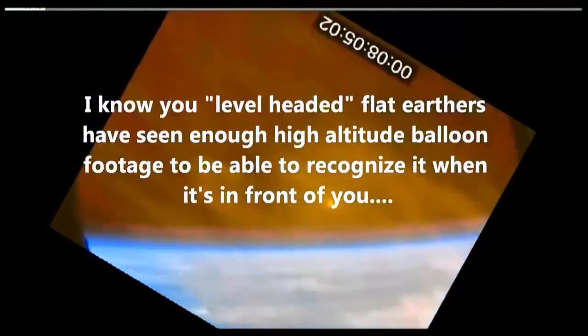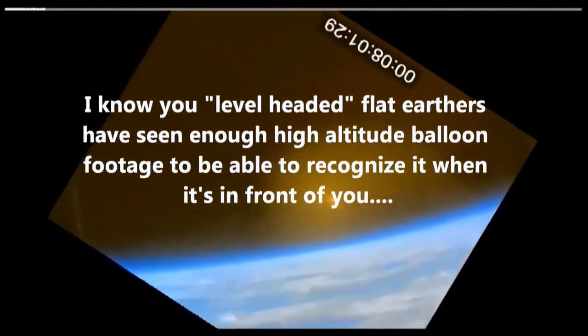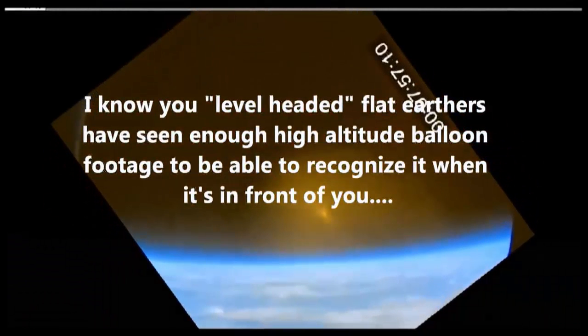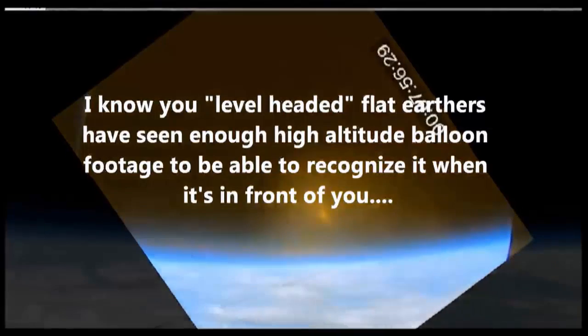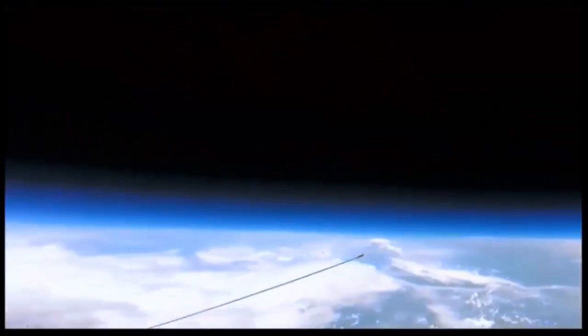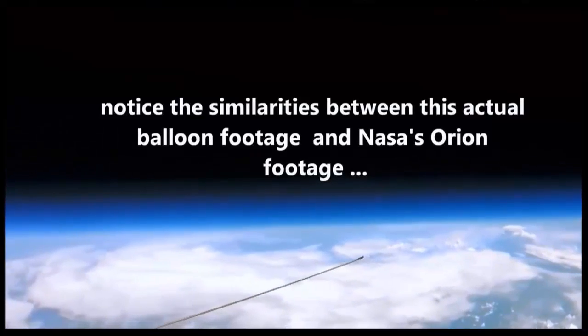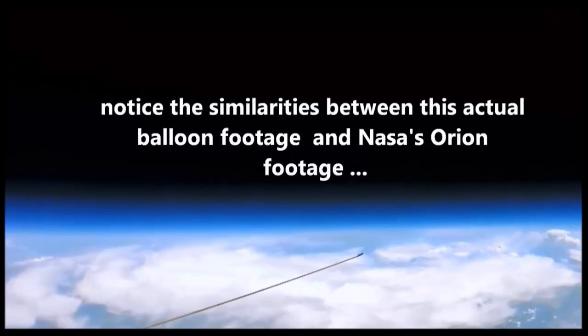NASA, 89 miles above Earth. Now, this thing went up as a rocket and turned into a balloon by the magic of gravity. We know gravity explains everything, right? Now, this is a real weather balloon for comparison. Notice the blue hue above Earth. They match what NASA shows us and what this weather balloon shows us.